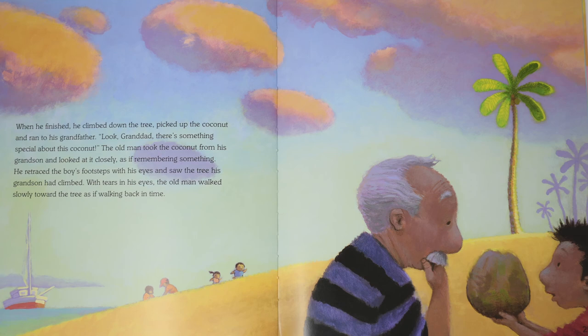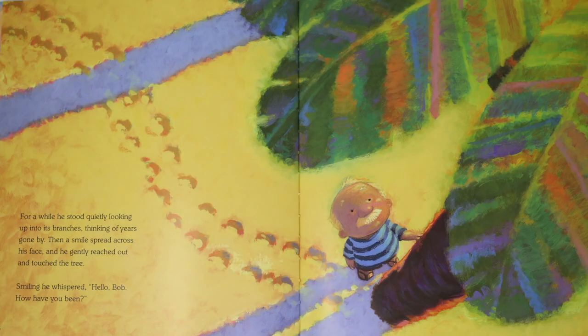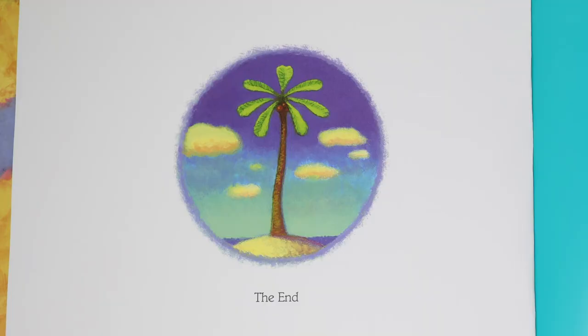He retraced the boy's footsteps with his eyes and saw the tree his grandson had climbed. With tears in his eyes, the old man walked slowly toward the tree as if walking back in time. For a while, he stood quietly looking up into its branches, thinking of years gone by. Then, a smile spread across his face, and he gently reached out and touched the tree. Smiling, he whispered, "Hello, Bob. How have you been?" Wow. The end.